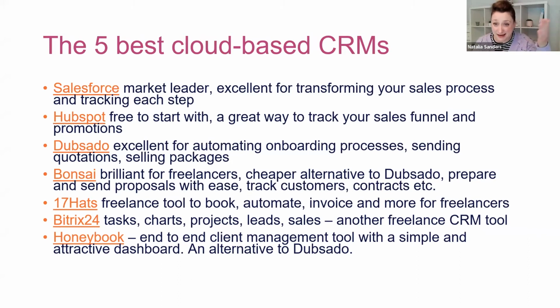HubSpot is probably the next one up there. It is free to start with, and then there are different payment plans. Again, it's a great way to track your sales funnel and any promotions. If you would like to use a customer relationship management tool to manage your sales and to boost your sales, personally, I'd recommend looking into Salesforce or HubSpot.